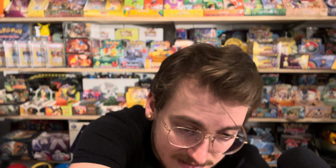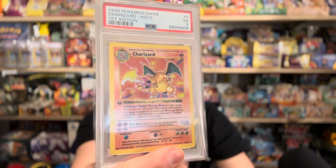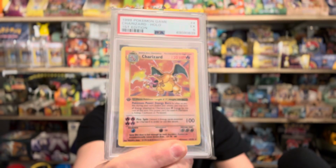Now, if you guys remember, I also have my first edition Charizard still in a PSA 5. I still have my 5. It's a thick stamp. And I'm going to probably have to send this to the vault to get paid for it. But yeah, I think it's a good time to buy this stuff. Hopefully I can put that Charizard, maybe some heavy packs towards a first edition 9.